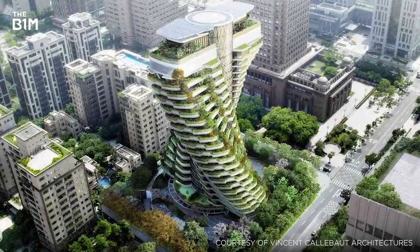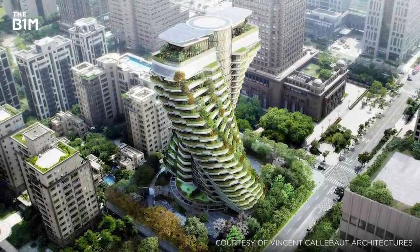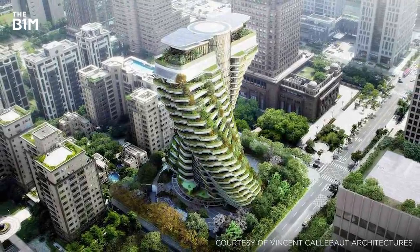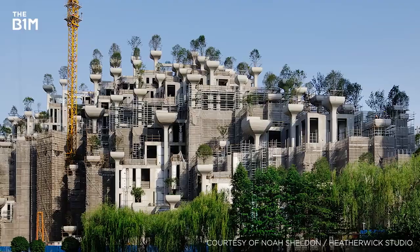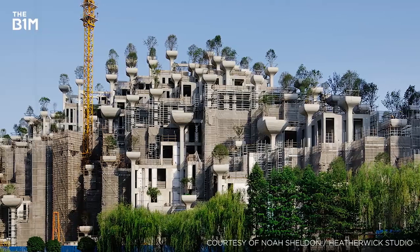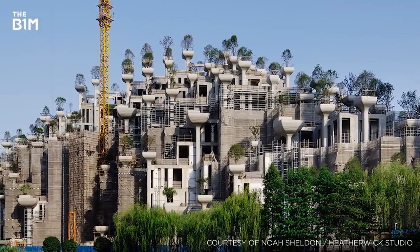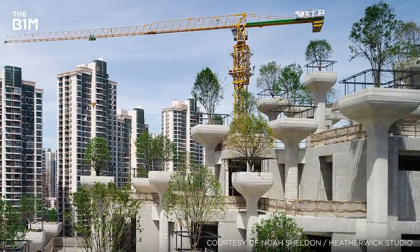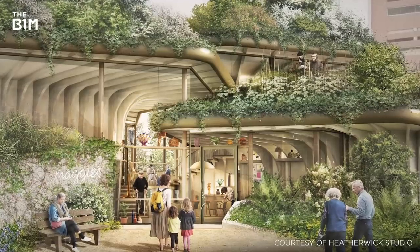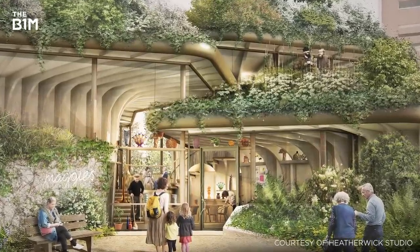Currently under construction in Taipei, Belgian architect Vincent Callebaut's Agora Tower, based on the form of a DNA double helix, will feature extensively planted balconies. Meanwhile in Shanghai, British designer Thomas Heatherwick's 1000 Trees, a mixed-use building that features trees and shrubs on its structural columns, is nearing completion. And in the UK, Heatherwick's Maggie's Centre in Leeds uses its roofs to create a stepped garden, complete with trees and lush vegetation.